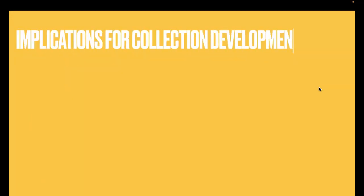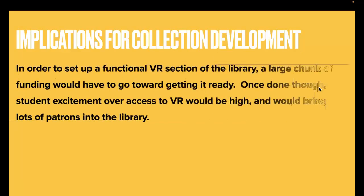Implications for collection development. It's going to take a lot of funding to start. Once I think you've got it set up, though, it's going to be great for community buy-in, and everyone's going to like it and want to come use it and have fun with it.